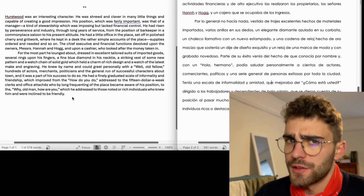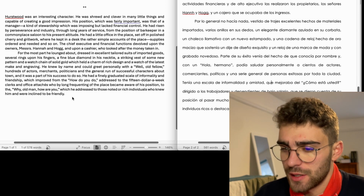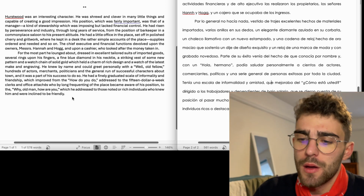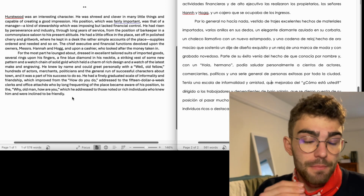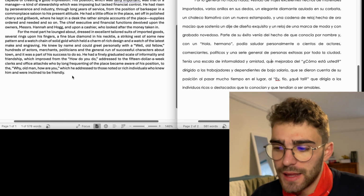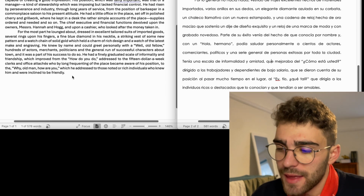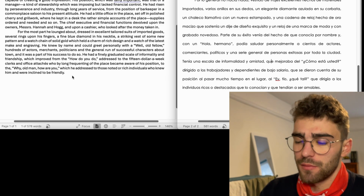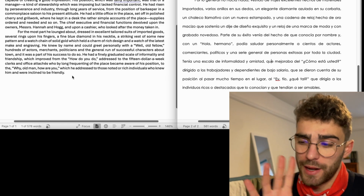I think I got the tone of the "why old man, how are you" slightly wrong. Essentially though, we're going from something formal to something informal in the two greetings. I think that was the most important thing to get here. So, "tenía una escala de informalidad y amistad que mejoraba del," and I don't think "mejorar de a" is strictly a proper structure, but we're giving it a go.